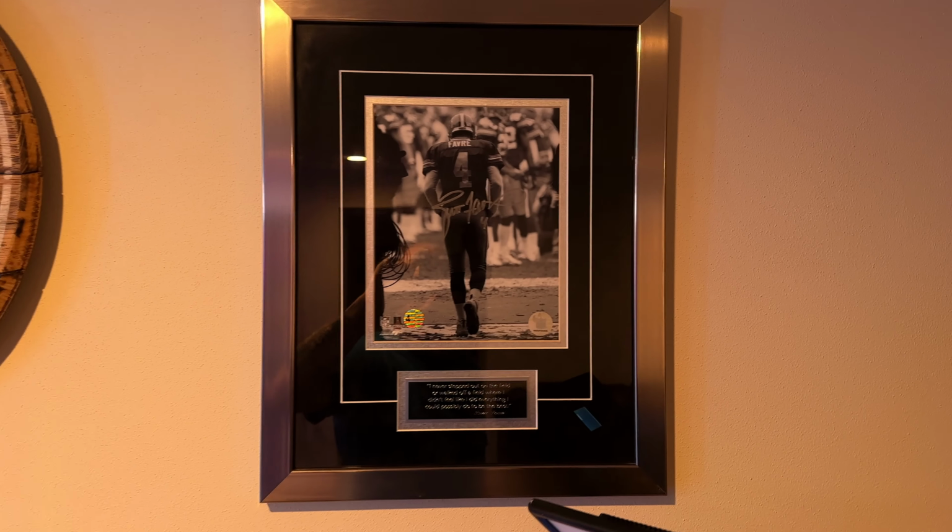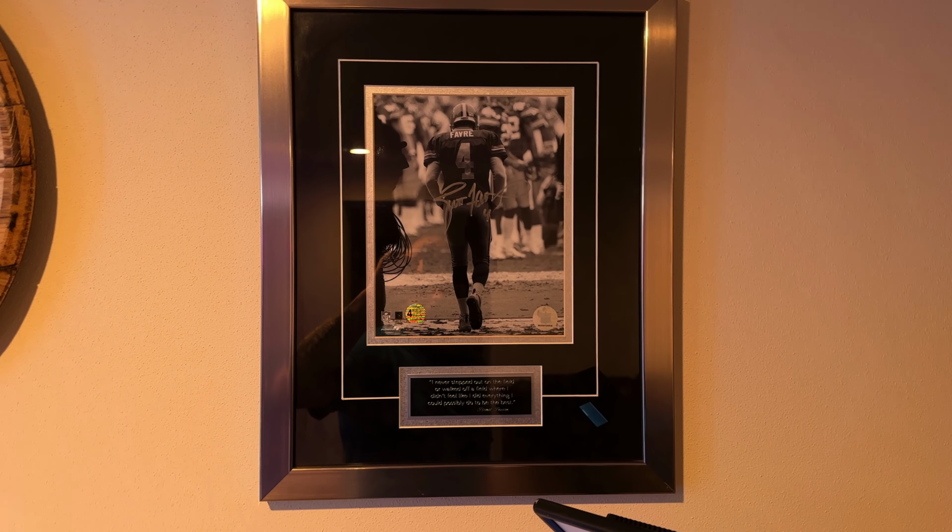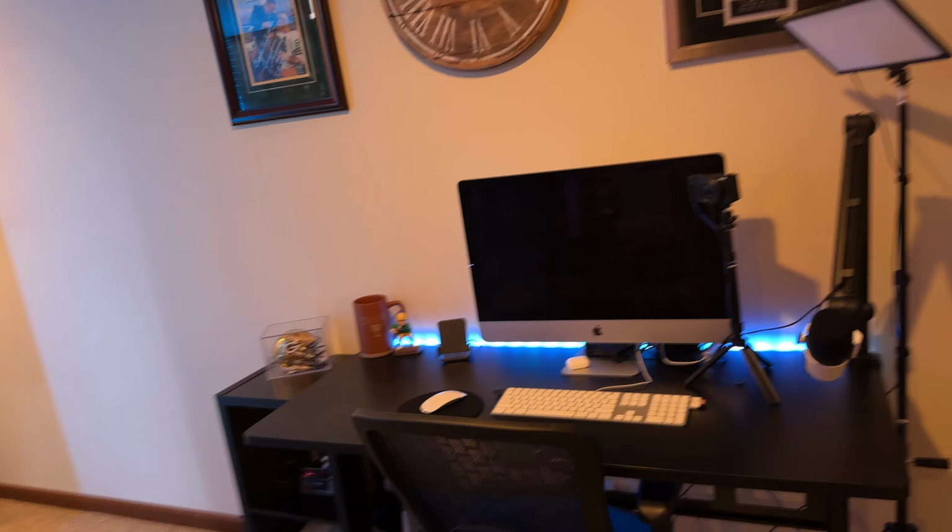And then Brett Favre, signed. So definitely into football as well. Let me know if, again, there's any football geeks out there.